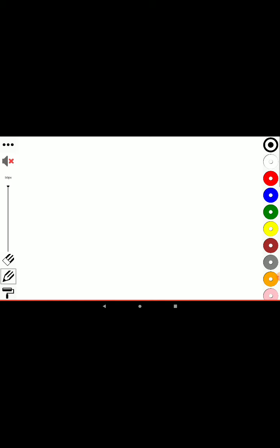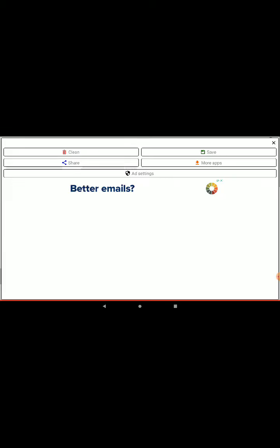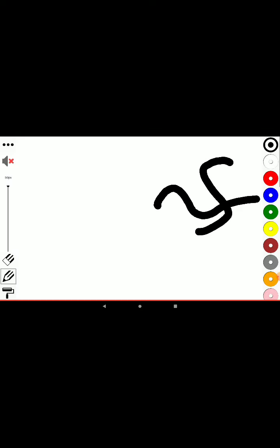Solve this riddle. So this one is going down, one is going left. Which one is it? A or B? The answer is B.